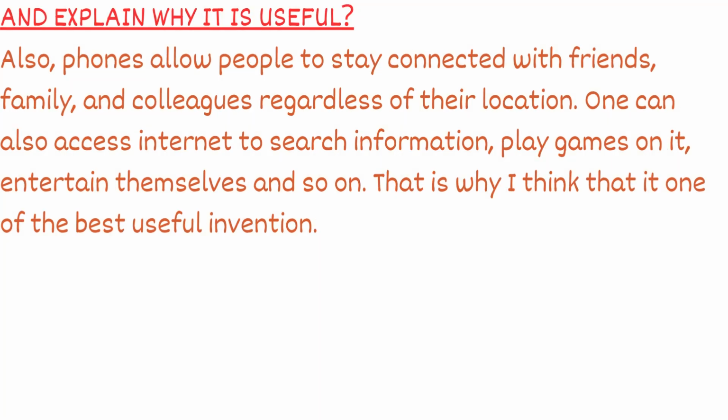Also, phones allow people to stay connected with friends, family, and colleagues regardless of their location. One can also access the internet to search for information, play games, entertain themselves, and so on. That is why I think that it's one of the most useful inventions.